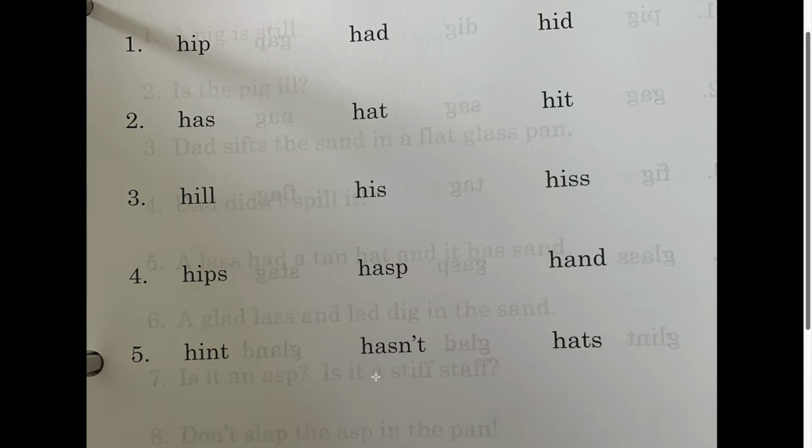One of these words is a contraction word. Can you point it out? Which one of these 3 words is a contraction word? Hasn't is actually our contraction word. And how do we know? It's because a contraction word is 2 words that are put together. And hasn't stands for what? Hasn't stands for has not. Very good. All right, so now let's think about word details.